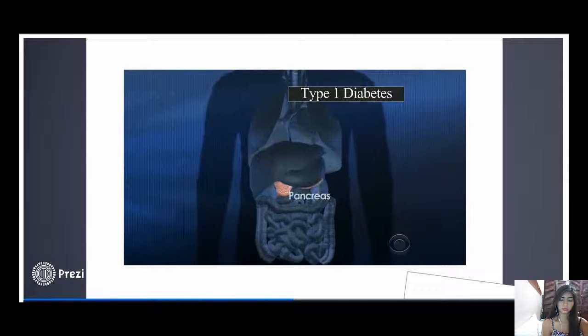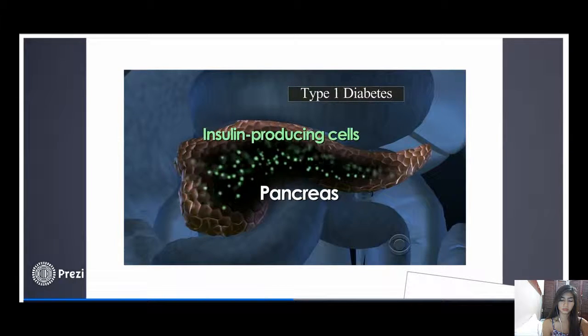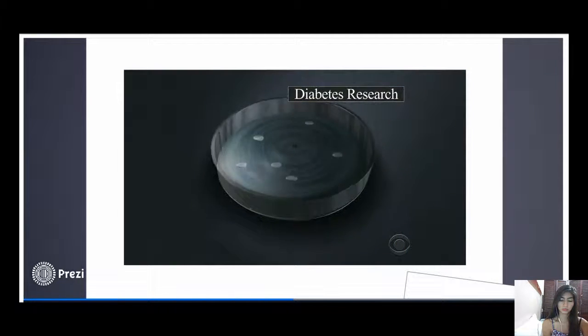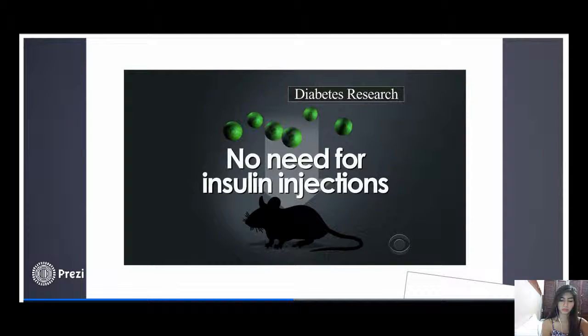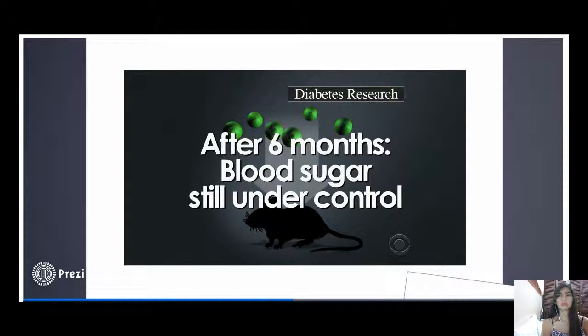It took us more than 15 years to reach the goal that we recently achieved. In type 1 diabetes, the immune system attacks and destroys the insulin-producing cells of the pancreas. Melton's team turned human stem cells into insulin-producing cells in the lab and transferred them into diabetic mice. The cells functioned like healthy ones, regulating the mice's sugar with no need for insulin injections. 6 months later, their blood sugar was still under control.